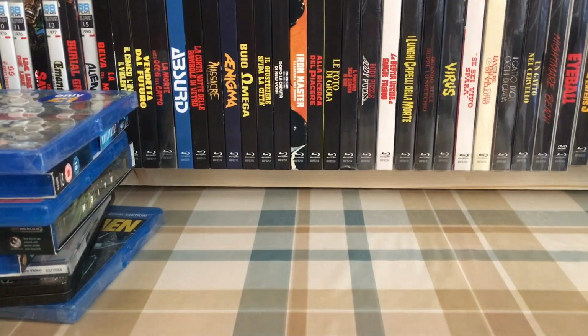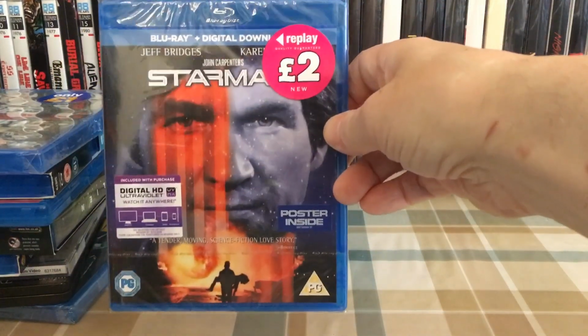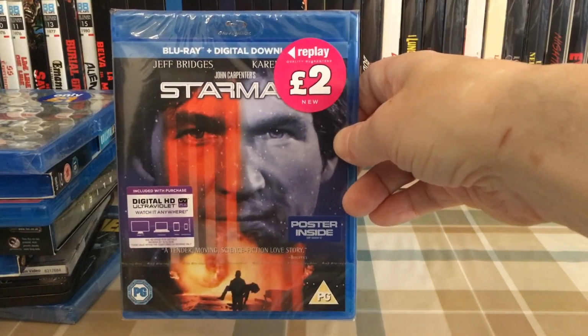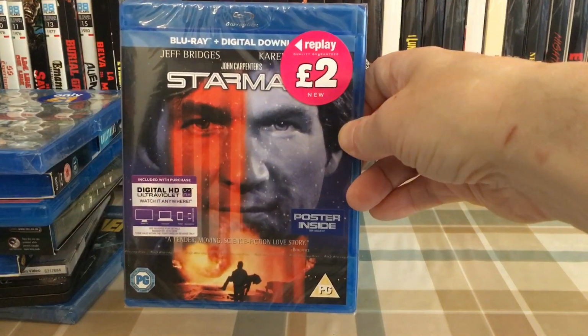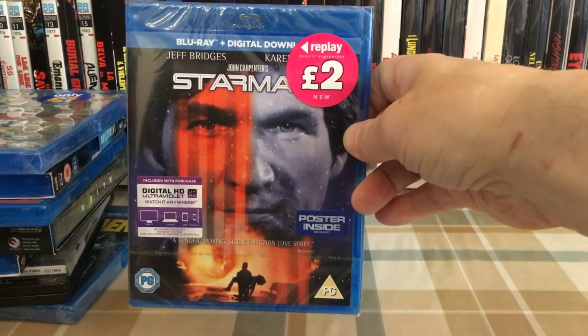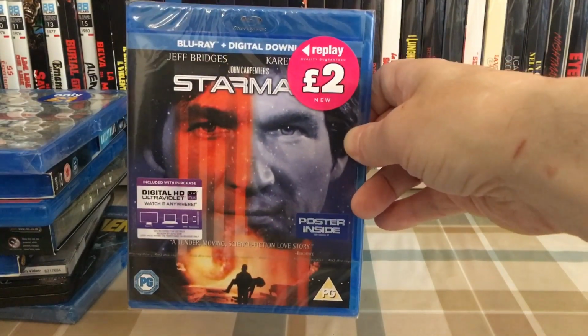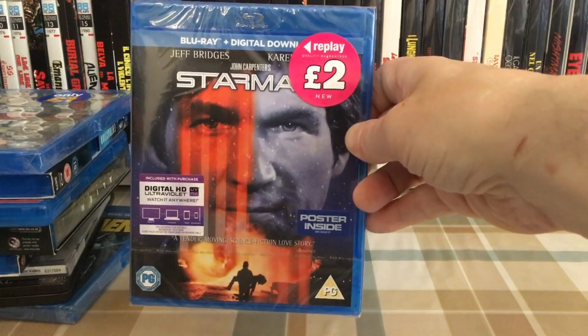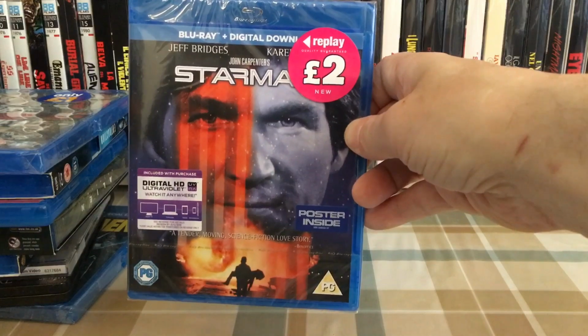But maybe next weekend. Poundland, finally Poundland had got some new stuff in that I didn't own, and some decent titles as well. First one being Starman. I initially picked this up to trade because it has a really good trade value, and it was the only one in there. And I actually put this in my what I'm buying to trade into CEX video. In hindsight, I decided to keep this one, and since then I've picked up a couple more and traded those in.